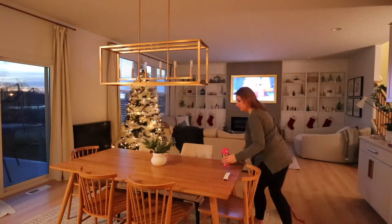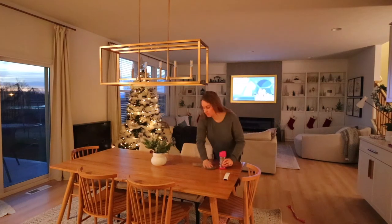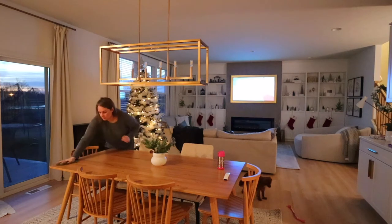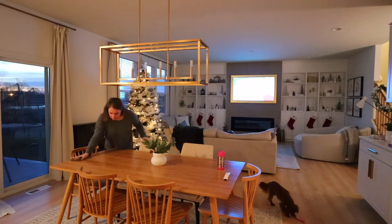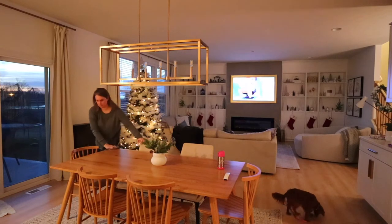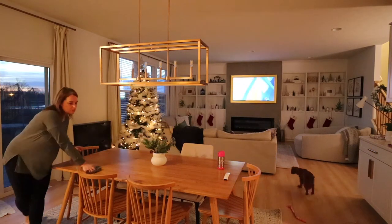So 3 out of my 4 kids have gone off to school, so I'm gonna take the time and clean up all of our breakfast things, get the table cleaned, because you know that there is milk from their cereals still left on the table.